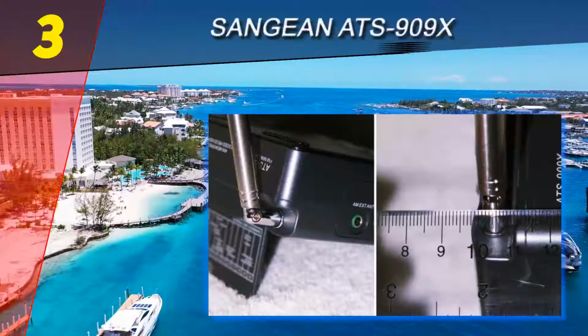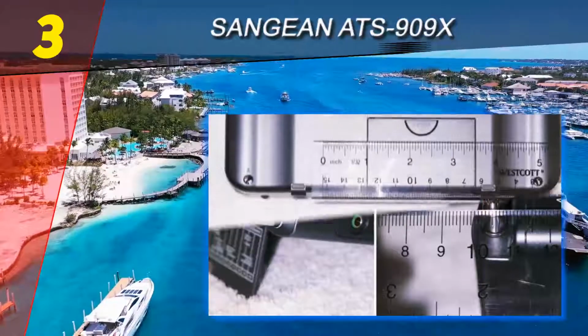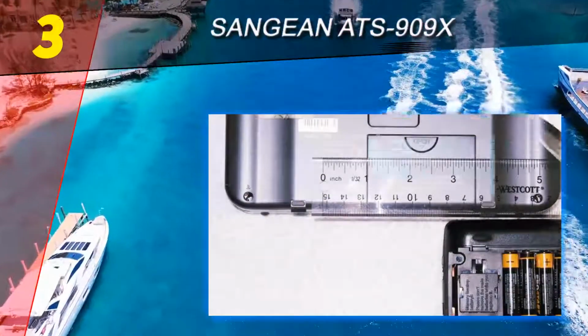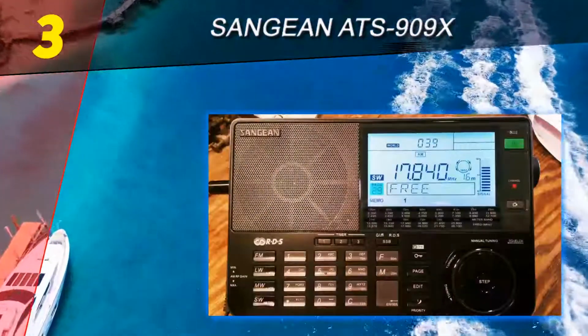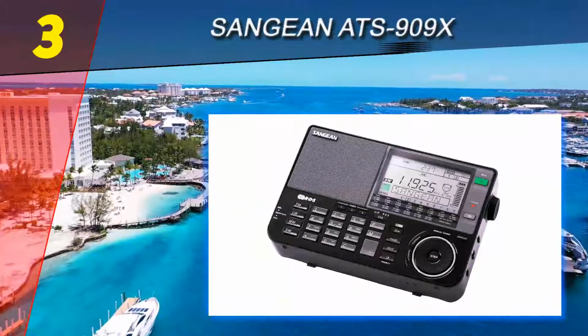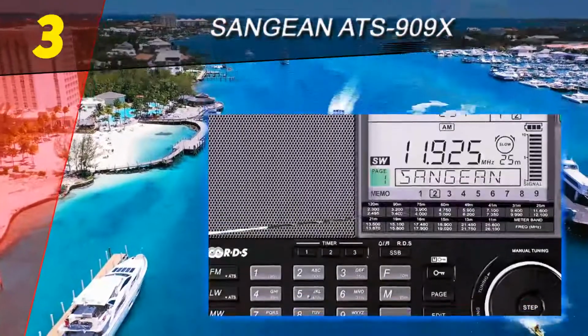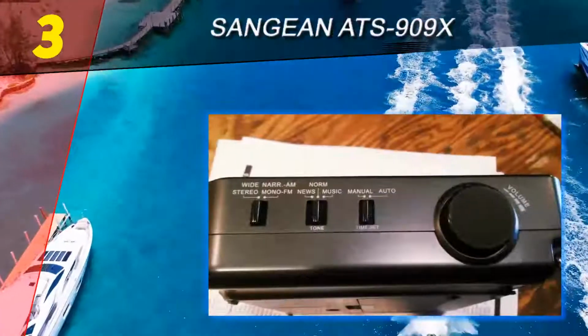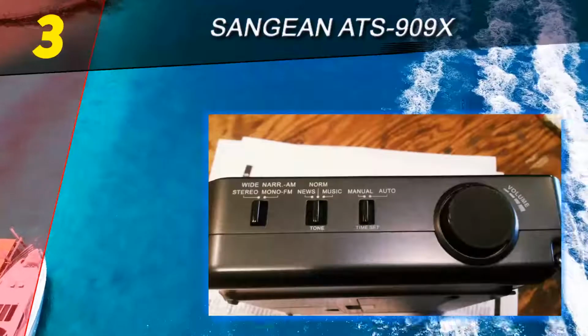Halfway through our list, number 3. Sangean ATS 909X. Before we get into details about Sangean ATS 909X BK, let's have a bit of history. The previous model from the manufacturer Sangean was ATS 909, which had been a very popular one for years. It was a perfect combination of great features and solid construction.